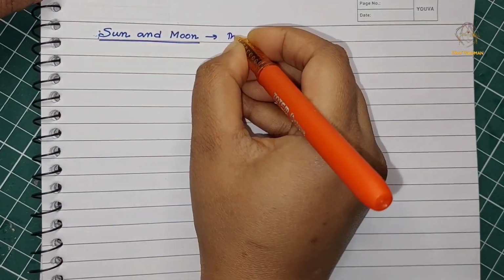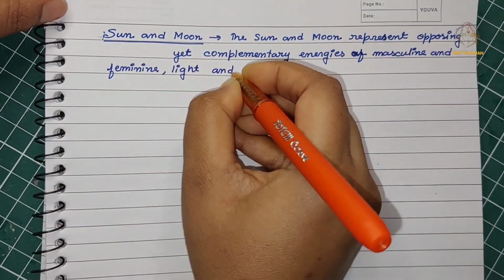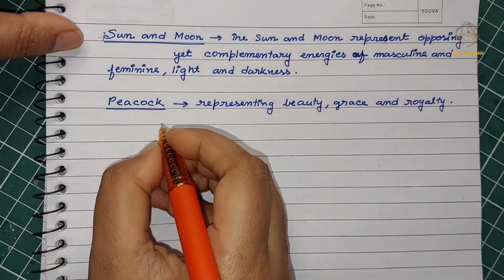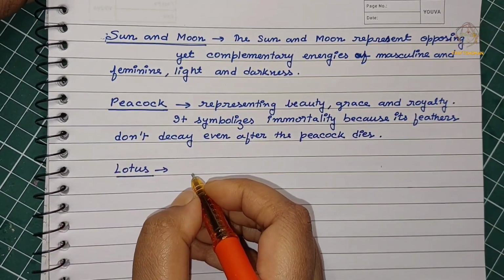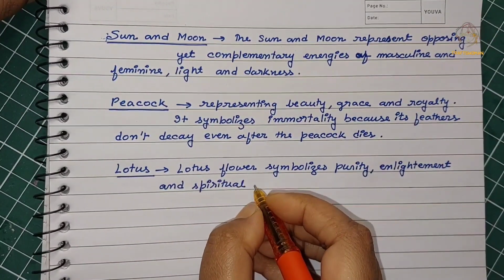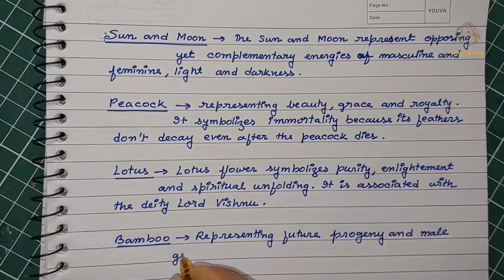The sun and moon represent opposing yet complementary energies of masculine and feminine, light and darkness. Peacock representing beauty, grace, and loyalty. It symbolizes immortality because its feathers don't decay even after the peacock dies. Lotus. Lotus flower symbolizes purity, enlightenment, and spiritual unfolding. It is associated with the deity Lord Vishnu. Bamboo, representing future, progeny, and male gender.